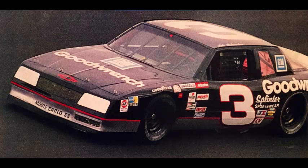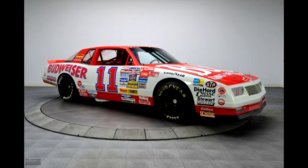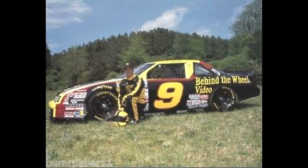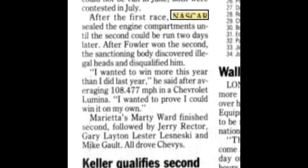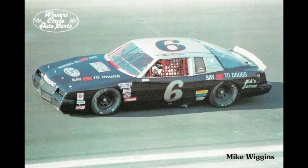The go-to model for the Sportsman Division was the Chevrolet Monte Carlo. These cars were cheap, about $8,000, which for a race car isn't half bad, and were quite aerodynamic. Chevy Luminas were very rare in Sportsman, but they were used a little bit at the end. Pontiac Grand Prix were pretty common early on, both in the regular format and the 2x2, but usage fell off as the division wore on. Only one driver, Charles Schaffner, used one in 94, and no one used one in 95.